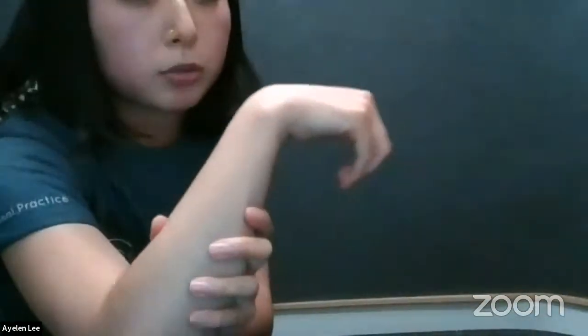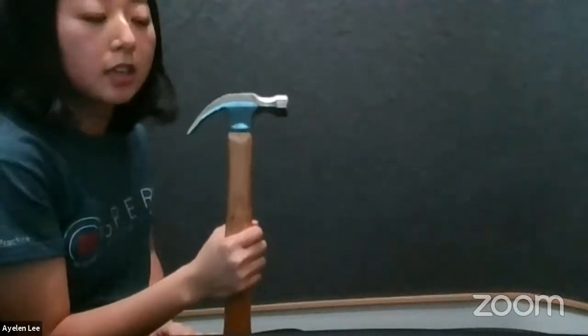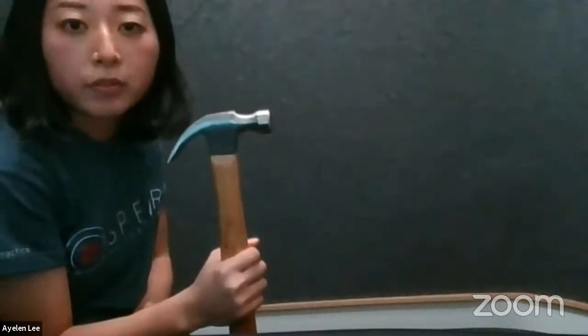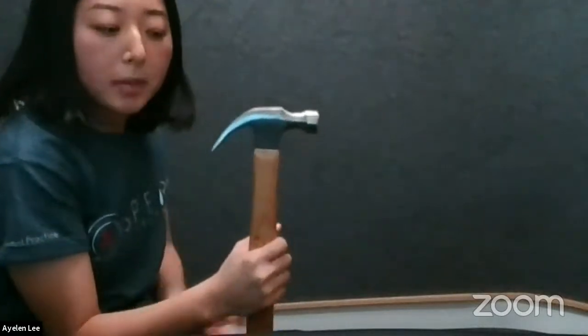So as I mentioned before, we start off with active range of motion, and that might just look like some wrist flexion and extension and just some ulnar and radial deviation. And then once that is almost pain-free, we can go into strengthening of the wrist. So I often like to use a hammer. I think everyone has this in their household, so it's a good exercise. And again, with these exercises, if there's any pain, I would definitely refrain from continuing and consult with a physician or reach out to one of us.